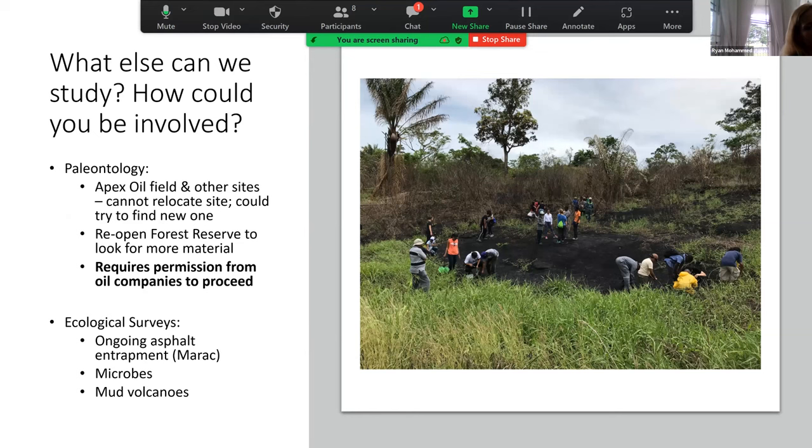try to reopen forest reserve, but really we need to be working with these oil companies to have permission to access these lands. So that's a key focus for us here, is how to collaborate with a lot of different groups to just show how many fossils can mean to different groups here.